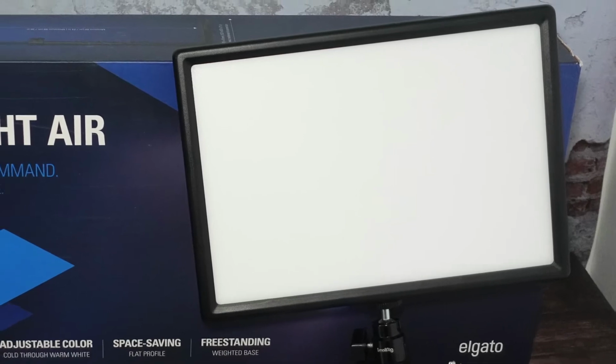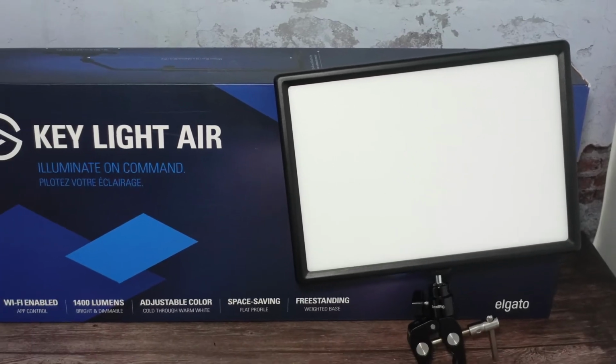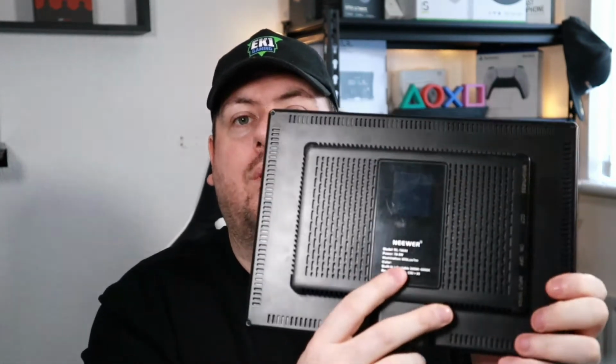So this here, I just attach a desk clamp to the bottom. I use this more for my product shots or B-roll, so I can just light up an area. But honestly, the cost of this thing is just so cheap. You can literally change all the settings on the back of it. You can change the dullness, you can change the brightness, you can change the color temperature. It's got everything, and it's of course rechargeable, so you can take it around with you.